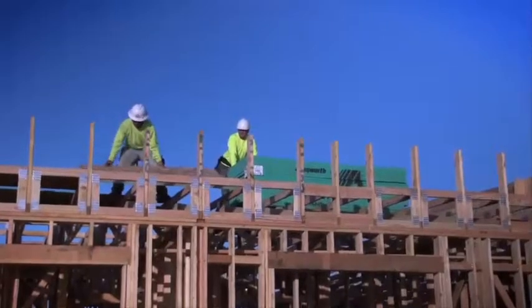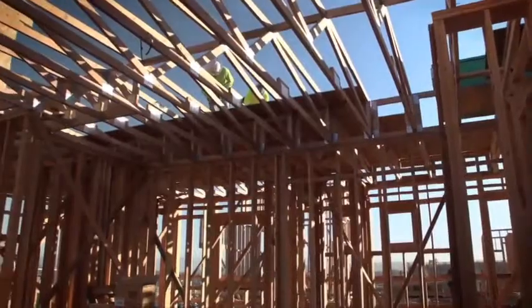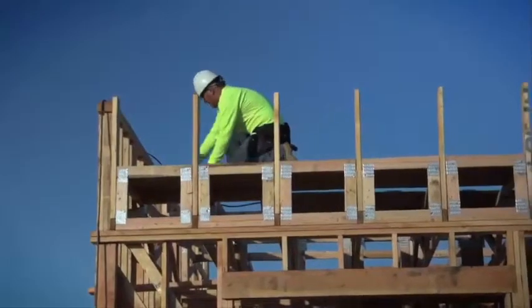OSB is made from wood strands glued together. It has greater shear strength than plywood and is typically less expensive. Its biggest disadvantage is that if it gets exposed to significant moisture, the edges can swell by up to 15%.